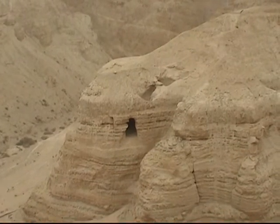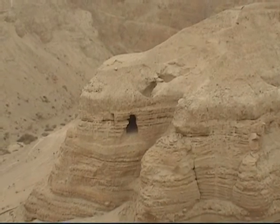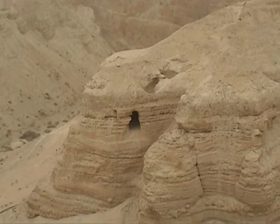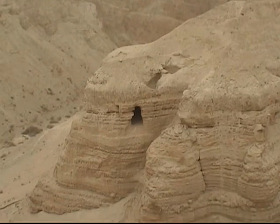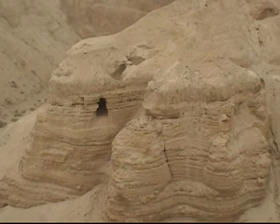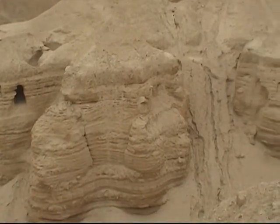So here we have cave number 4. This is the main cave that they discovered. Is this the best scroll find that they had here? The first one was the best one, the scroll of Isaiah, 22 foot long, all 66 chapters of the book. And you've probably often seen this picture. I'm going to give you some panorama to give you an idea of how we're seeing this.